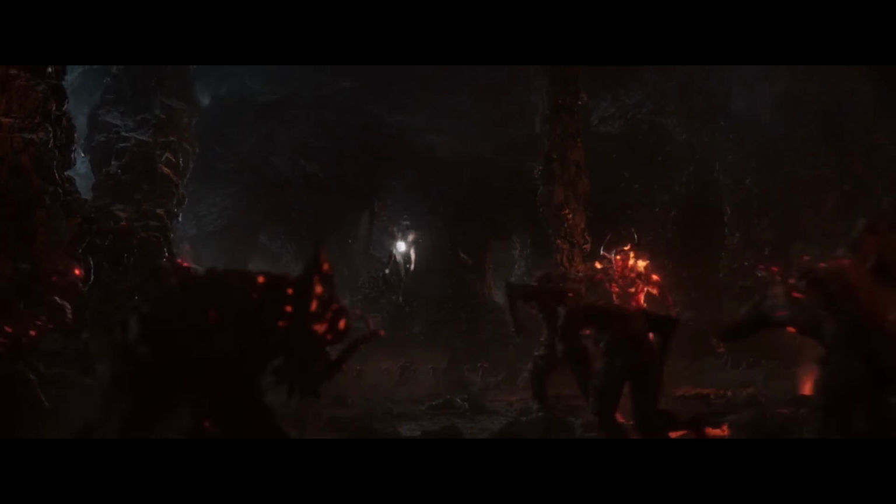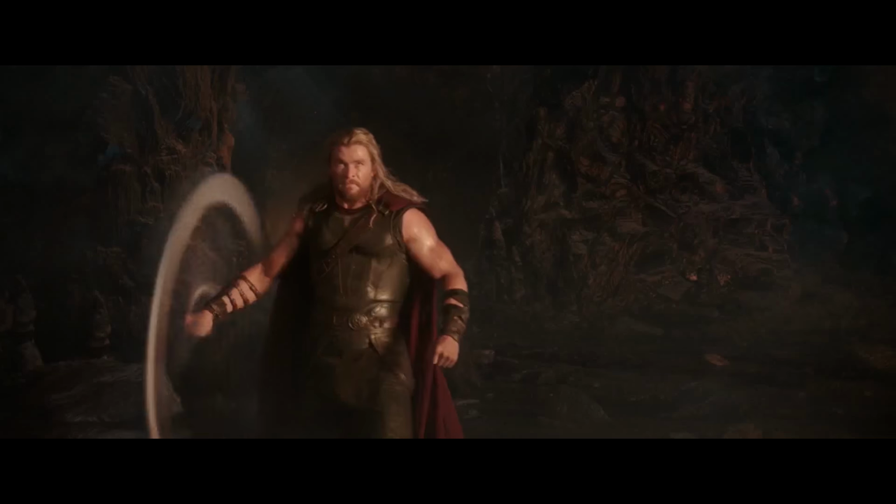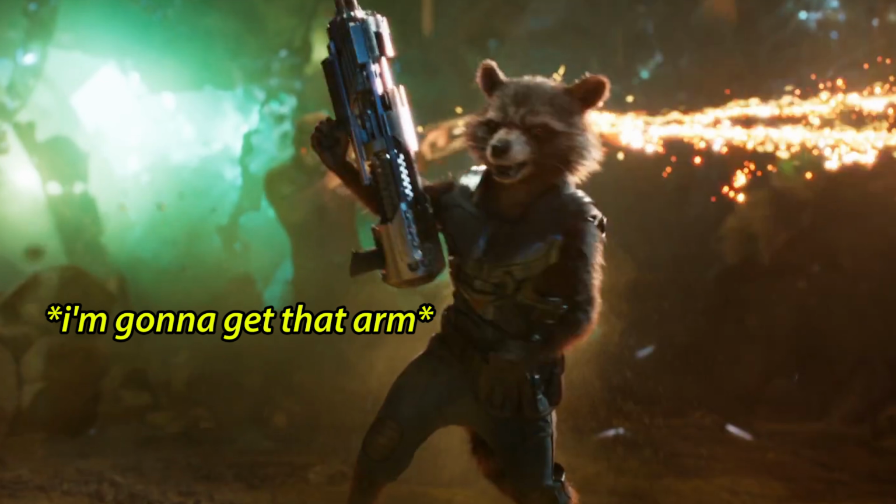So yes, it has all the same properties as Mjolnir had. Now the enchantment is a little bit different. Odin is the one that used his own magic to say only the worthy can lift Mjolnir. The difference with Stormbreaker, as Thor explains to the Guardians, because once Rocket hears about the crazy weapons that Thor plans on building, he's all about it. He's like, I want to get me one of those.